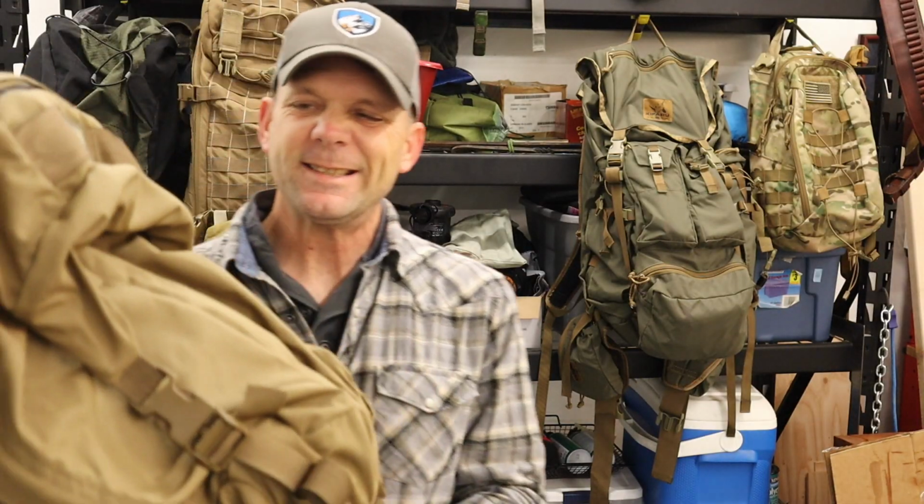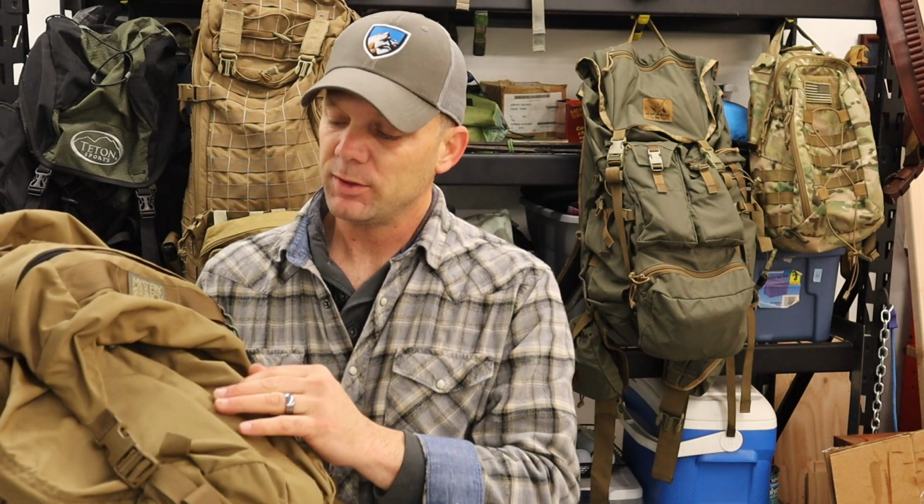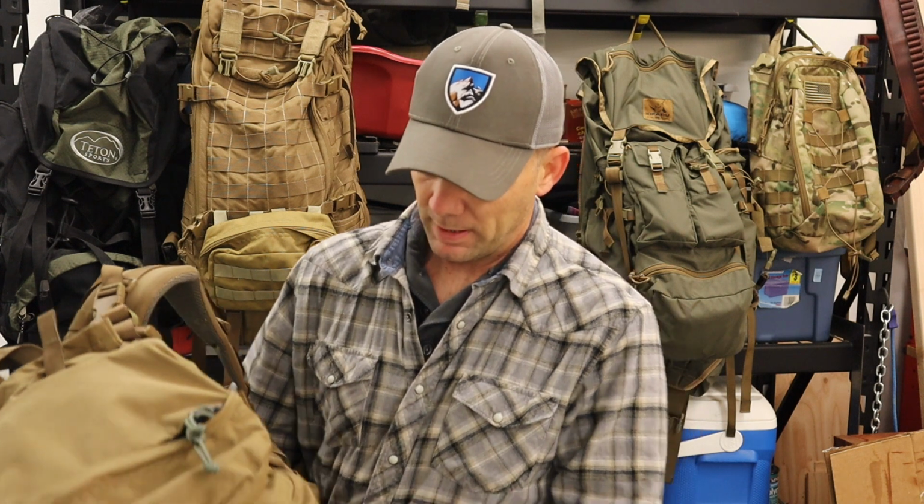So you've got about 65 liters or 4,300 cubic inches just in the main bag itself. A lot of Mystery Ranches have the long torpedo pouches that you'll see on their website. A lot of additional pouches on the front, on the side. This thing comes apart, so you can use it as a small carry pack.